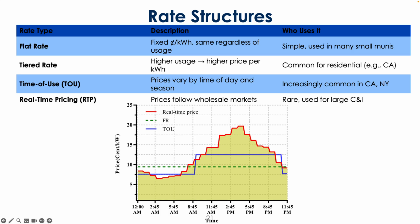Time of use, hopefully everyone knows what that means. Basically, at certain times of the day you pay one rate, and at a different time of the day you pay a different rate. In PG&E, we have tiered time of use, which we'll look at in just a second. And then real-time pricing is where prices more closely match wholesale markets. For a number of reasons, this is a little bit more rare. You don't really see this commonly deployed in non-pilot programs, in broader public programs yet.